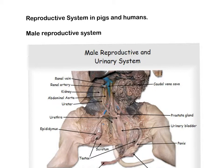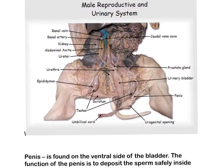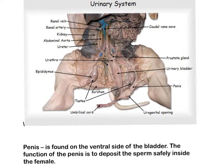Alright, so I'm going to do a quick rundown on the reproductive systems in pigs and humans, since we ran short of time this year. So here I have a picture of a male reproductive system in a pig, and you can see the different structures here. Let me blow this up even larger.